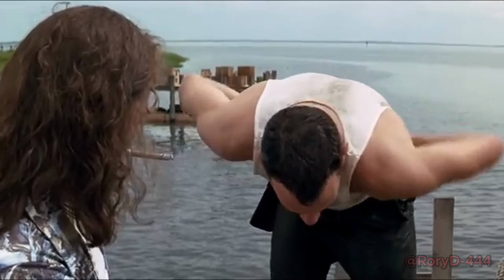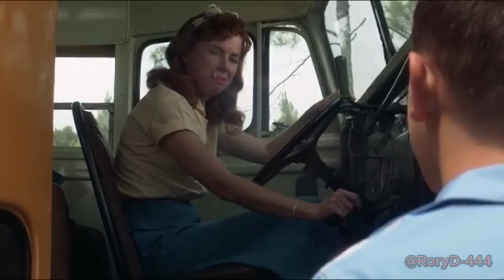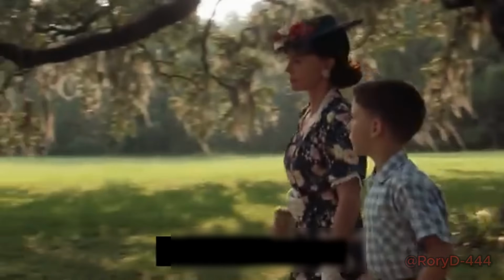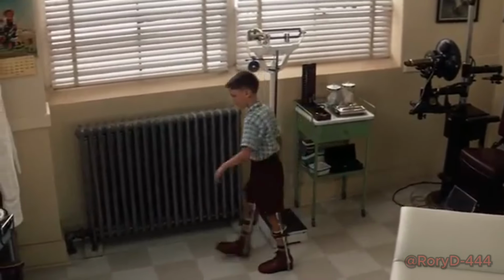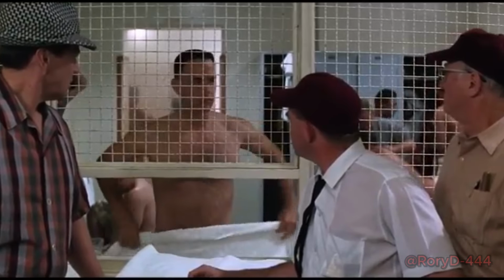To capture the authenticity of Forrest's Alabama roots, Hanks had to perfect the Southern accent in a way that sounded natural and unforced. Interestingly, rather than relying on traditional dialect coaching, Hanks modeled his accent after the young actor who played the childhood version of Forrest, Michael Connor Humphreys. Humphreys, a Mississippi native, had a naturally soft Southern drawl, and Hanks took great care to mimic his speech patterns.